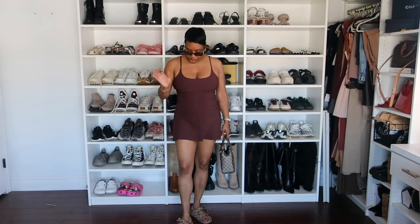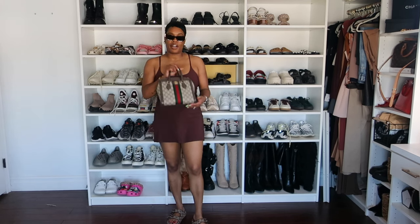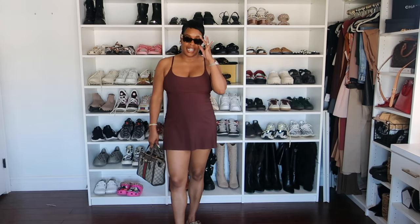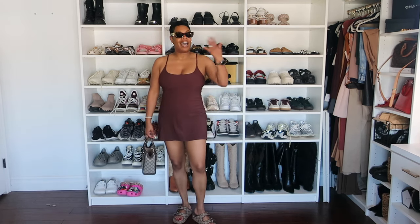I think this dress paired simply with just some slide-on dad sandals. These are my Gucci two-strap slides. I paired it with the matching bag and some Miu Miu sunglasses. Now, as you see, I'm not overly accessorized. I don't have on too much because I think just allowing the dress and the tennis skirt to speak for itself and letting the body do the talking, honey, is enough.